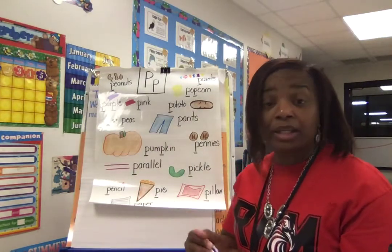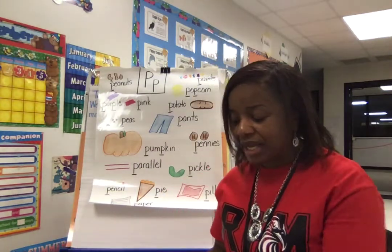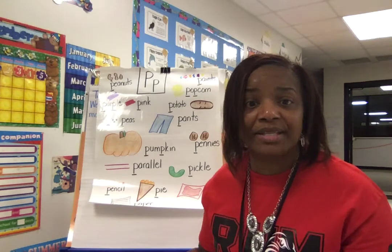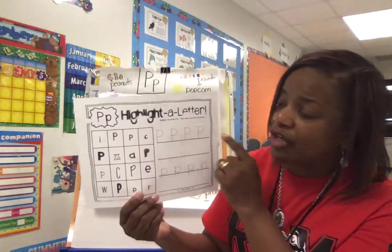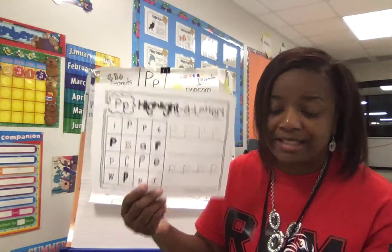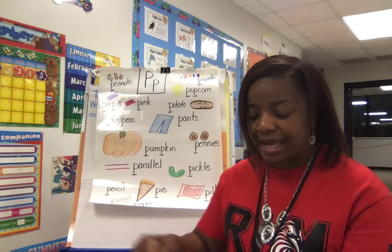All right, let's take a look at a couple things we're going to be working on this week with the letter P. And always we're going to highlight the letter P. So get your detective glasses on and let's look for the P's. You have uppercase P's there, you're going to trace, then you make your own. Lowercase p's there, you trace and make your own. And when you're finished, it should look something like this.